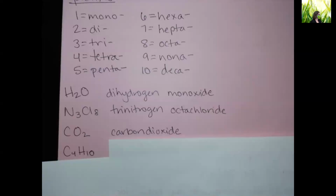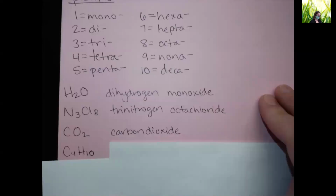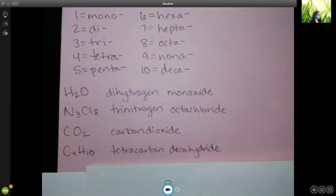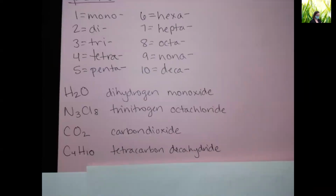So I want you to try to name it. Yeah. Jackson? Almost. Decahydride, exactly. Good job. So remember, we have to put the "ide" at the end. So it's tetracarbon decahydride.